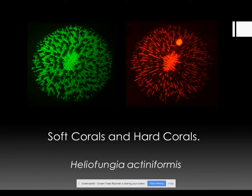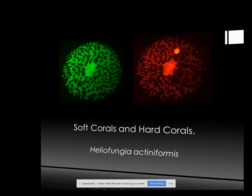Among the corals of Sabah, we have both soft and hard corals. This is an example of a soft coral which is named Heliofungia actiniformis. As you can see, this coral exhibits both red and green fluorescence.